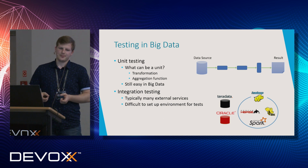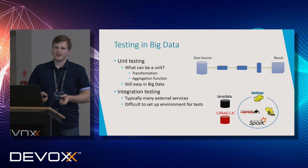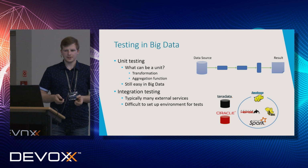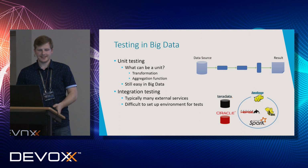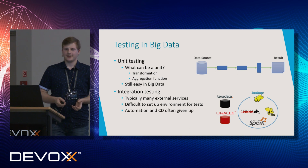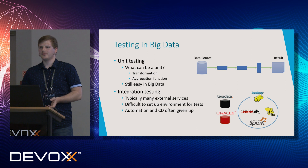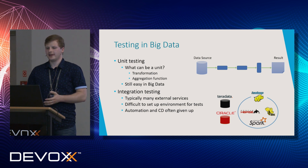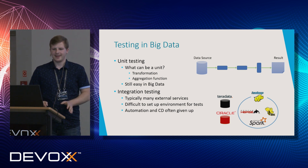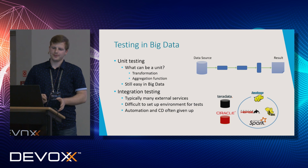And it's not only bumping a version of the client, it's also sometimes adapting properties, adapting some configuration. So this should be covered by the tests. And it's difficult to set up such tests because you have many services to set up for the testing environment. That's why continuous delivery is often given up in big data teams. But this talk is about a different story, when we put in effort to stick to continuous delivery and overcome the problems.